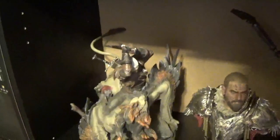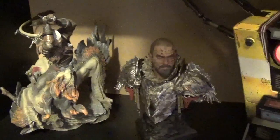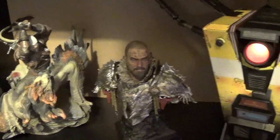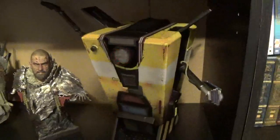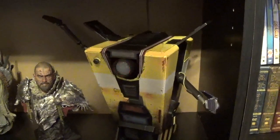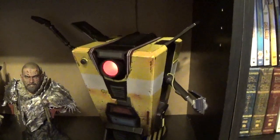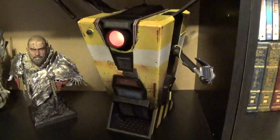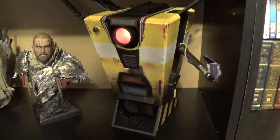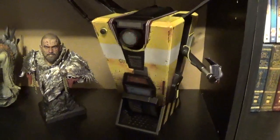Below that is the Witcher 3 Collector Edition statue, Lords of the Fallen Collector Edition statue, and then Claptrap. He's quite rare. He comes from the Handsome Claptrap in a Box collection. 2,500 of those were made for both the PS4 and Xbox One, and I happen to own one.